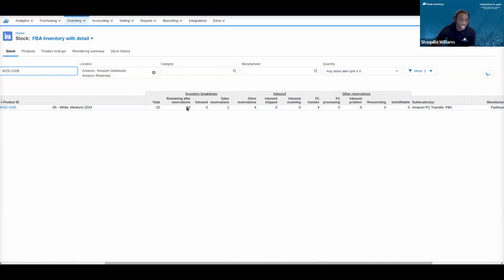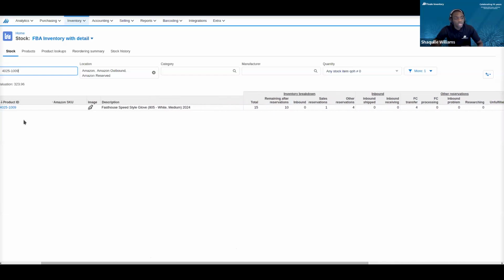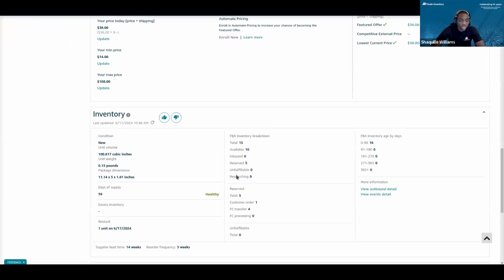Now, I see numbers here. Are those numbers accurate? Today, I want to show you that those numbers are accurate. So let's take this product and let's go to Seller Central and let's see what we can see. So right now we have 15 units in Finale. And if we go to Seller Central for the same product, we can see that SKU here. We can see that the inventory levels are 15, the available inventory levels are 10, and there are 5 reservations.